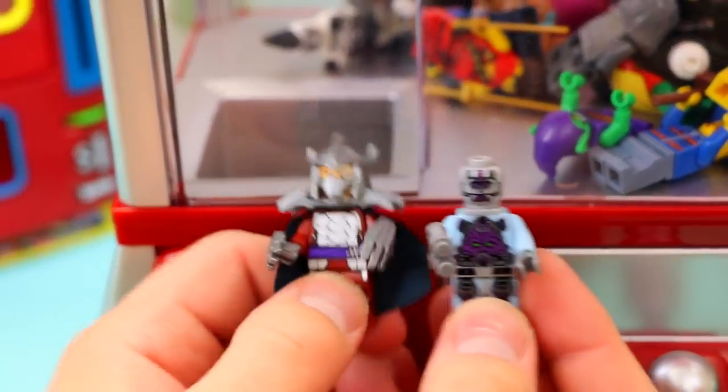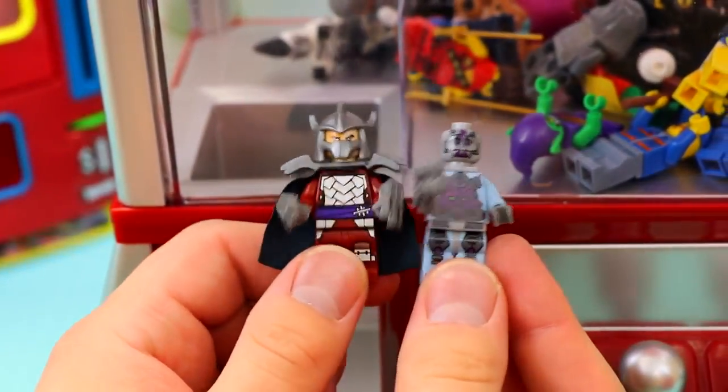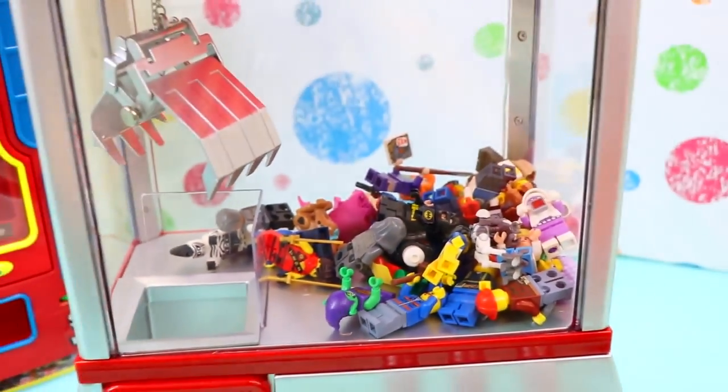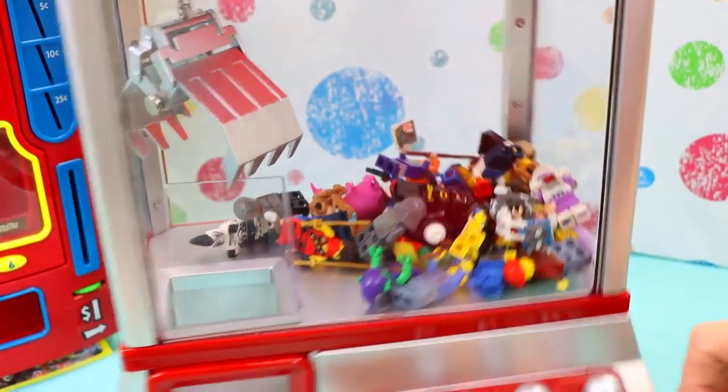Let us know. We're not good at those characters, but we relatively know who he is. Okay, cool. So we'll double prize, right, for you. Woo! Hey, Spidey, kicking my butt. Two prizes in a row.